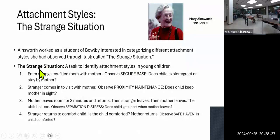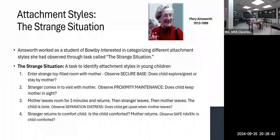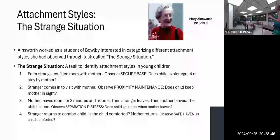But basically she set up a lab and she asked mothers to come in with their 2 to 3-year-old children, and she set up a situation where they go into this strange room and they want to first see, when the mom and child sit down, is there a secure base? Does the child explore? So they want to see how much the child looks at the toys and engages. Then mama sits in the chair. She's not playing with the child. Then they have a stranger, not a nasty stranger, usually a nice woman who the child doesn't know, who comes and sits down with the mother.